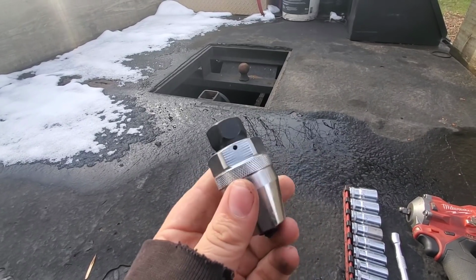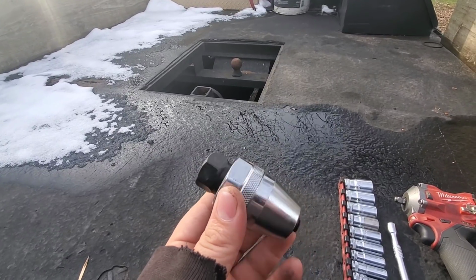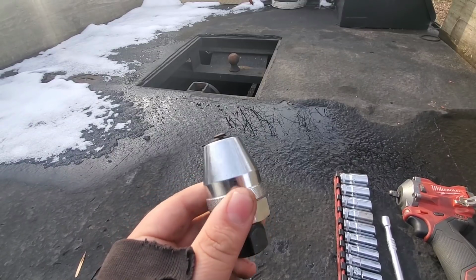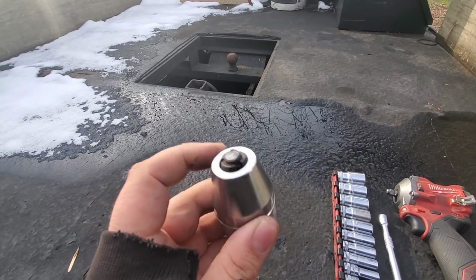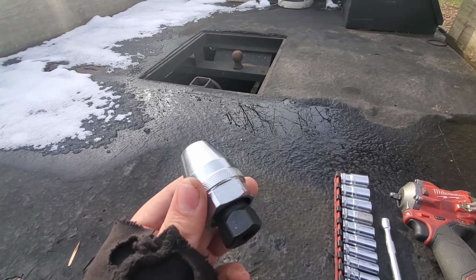So these are less than $20 at most parts stores. They're nothing fancy, no brand name or anything, but they work. I've used these extensively. Dad is actually the one who put me onto them when we were down in Ohio working on Sage's bus. I used these to extract all the broken bolts out of the front trunnion. They work great. They bite hard.